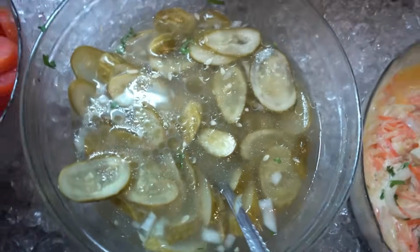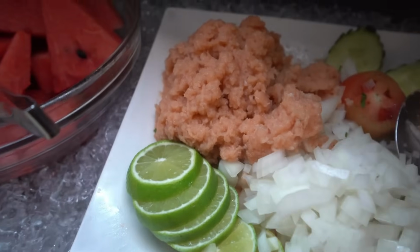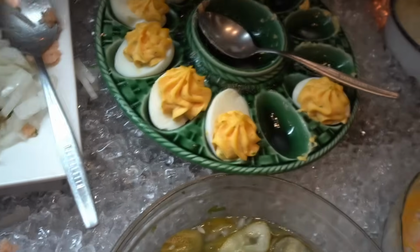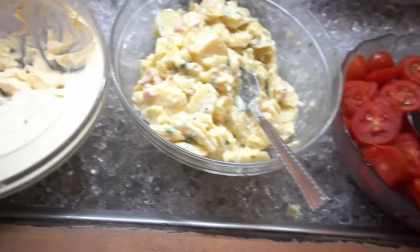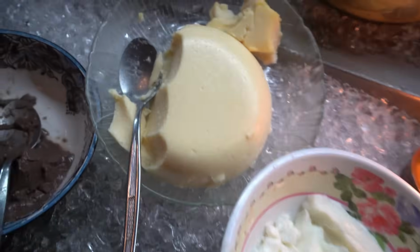Pickles, I love me some pickles. Weirder, there's oil in them. Tomatoes. This is some kind of a shredded meat, like a pate. Watermelon, deviled eggs. Another potato dish. Some kind of something which looks creamy, kind of like dessert. Same thing, kind of like puddings. These are like puddings, papaya, pineapple, cantaloupe.